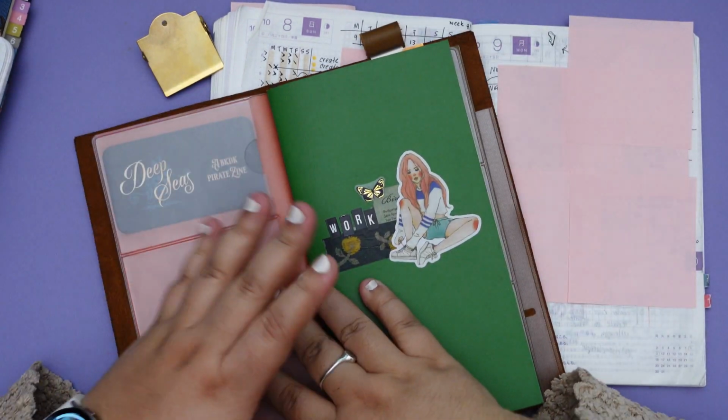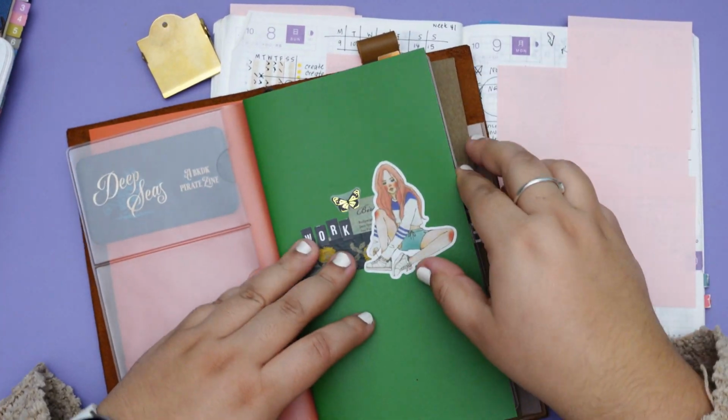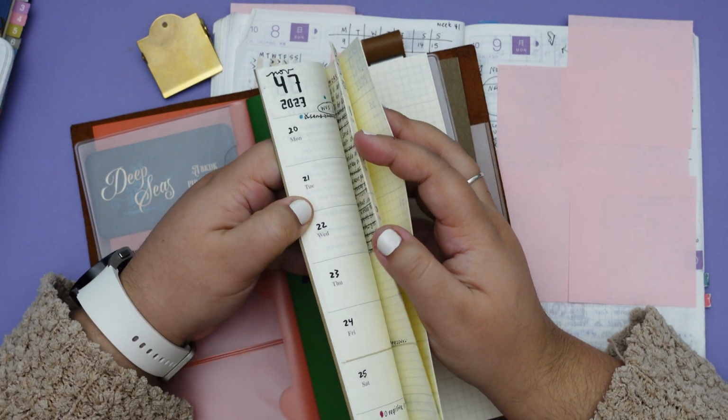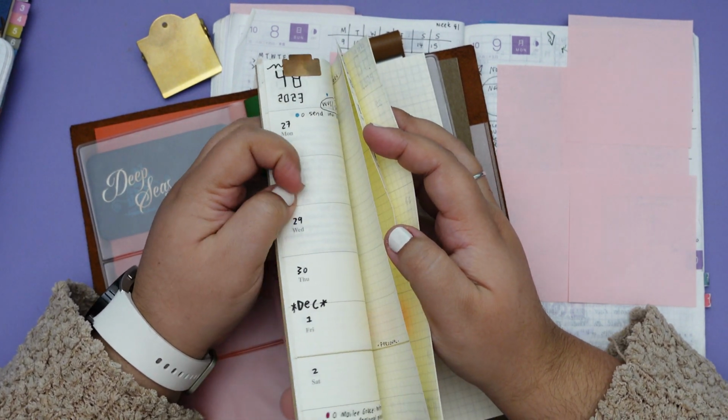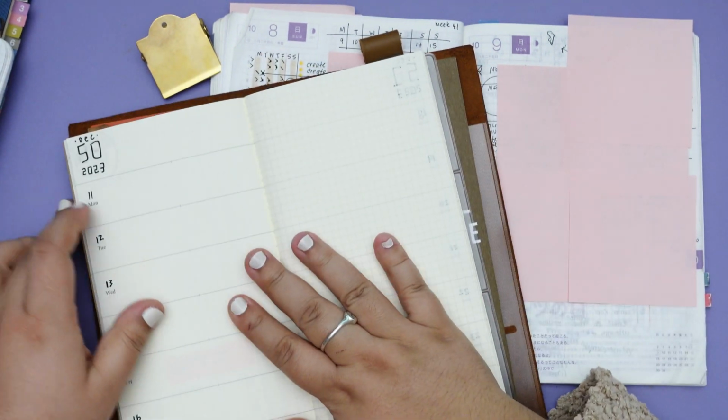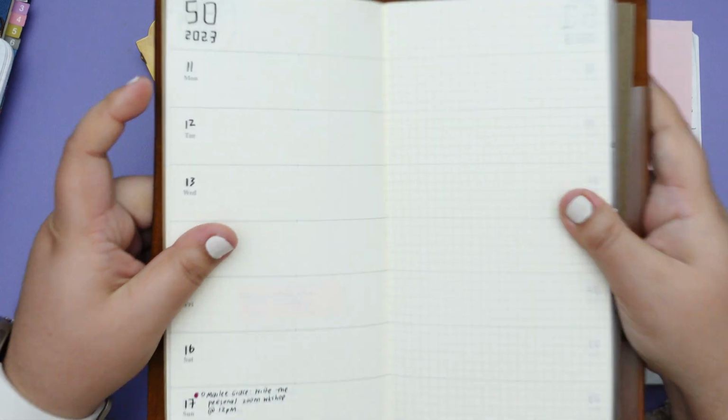And then I have my work TN, and this is where I keep my running to-do list. And hold on, because for privacy and confidentiality purposes, I can't show you. Okay, so this is a blank one.